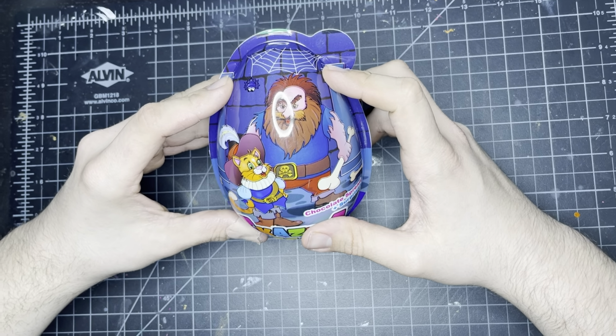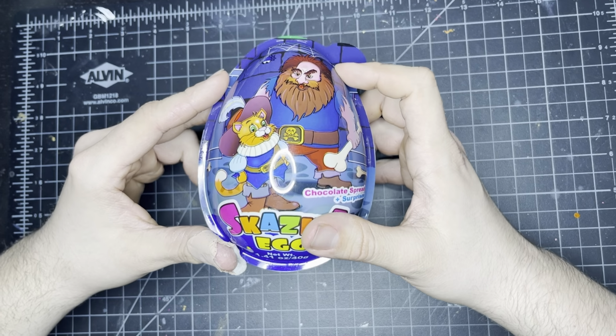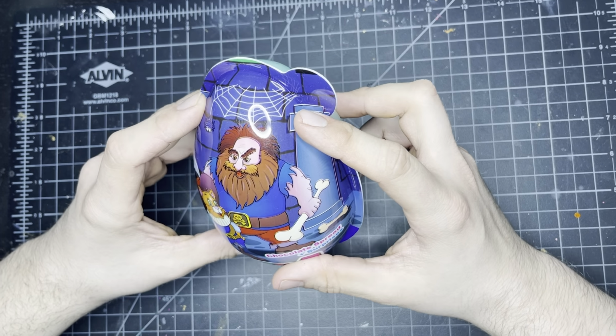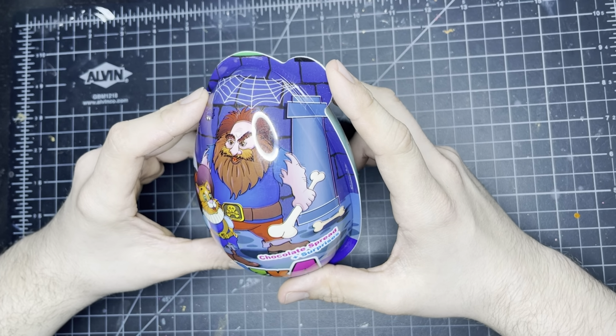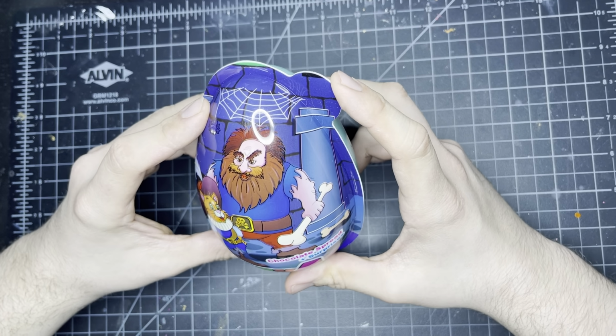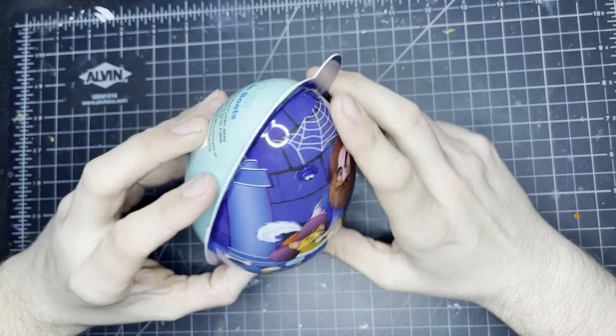This is the Puss in Boots one, or it seems to be Puss in Boots and some weird combination of, I don't even know, like pirate Hagrid sort of man. A little spider.